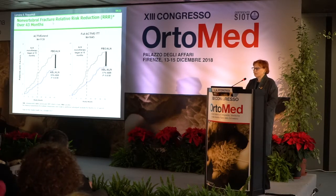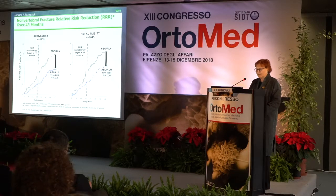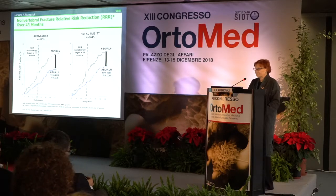The non-vertebral fracture risk is also quite astounding. You can see that this is the first 18 months, and we're on abaloparatide or placebo, and then at this point everyone's on alendronate, but we still have a separation of the curves with a 39% relative risk reduction on abaloparatide and alendronate compared to placebo and alendronate.